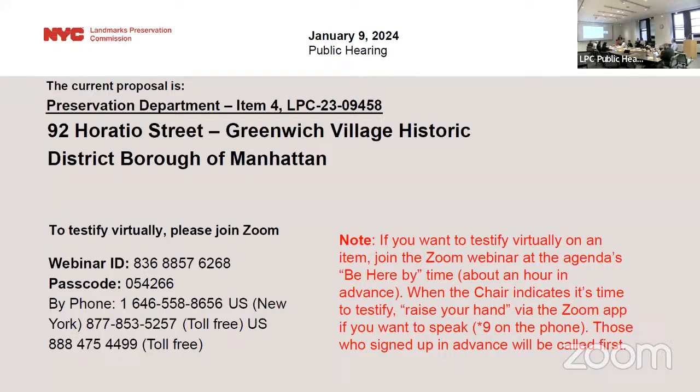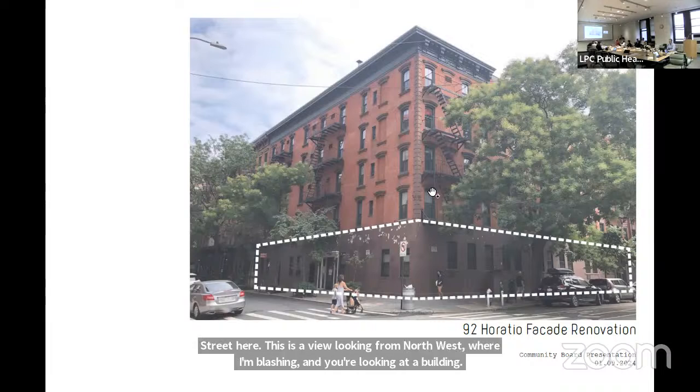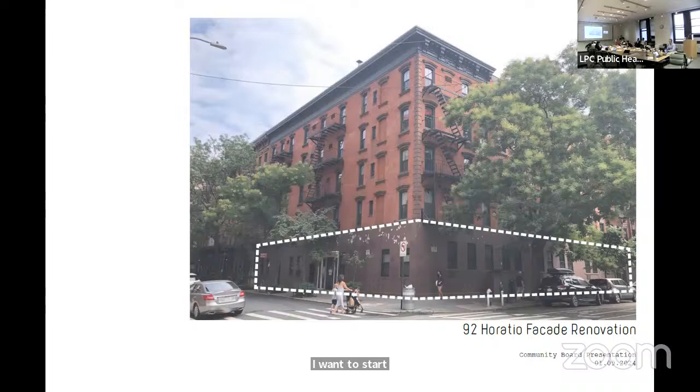Good afternoon. My name is Peter Story. I'm the architect for the project. My partner Ed Bloomer is here also. I want to start the presentation by familiarizing everybody with the building and the immediate surrounding context. We are at the corner of Horatio Street and Washington Street. This is a view looking from the northwest corner of Washington and Horatio looking at our building. I want to start by going through the context of the neighborhood here.